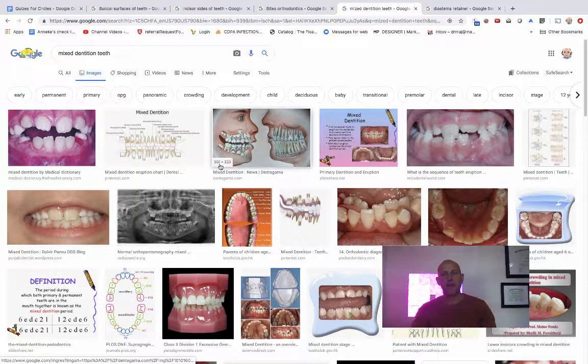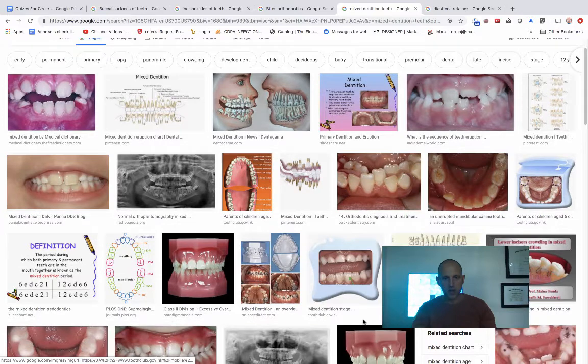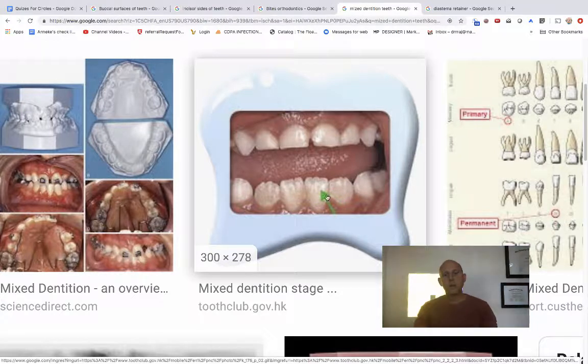What does happen is sometimes, or not sometimes, but always, when you're 4 or 5 years old, you'll lose your bottom teeth. You'll lose your bottom baby teeth, and the permanent teeth will come in. And when you have permanent teeth with baby teeth, we call that mixed dentition. Dent stands for tooth, mixed teeth. You have permanent teeth down here, baby teeth on top.